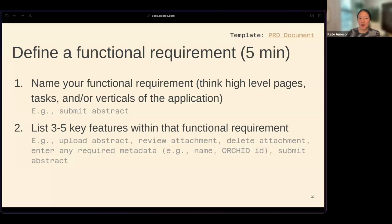Give a name to your functional requirement. As I said, this one feels maybe the most nebulous, at least to me. But things you can think about are high level pages, tasks, verticals, or areas within the application. In my example, I was thinking about the abstract submission page, and then try and list out 3 to 5 key features within that functional requirement. So, for example, users might need to upload the abstract, review their attachment, delete their attachment, enter any required metadata, or submit their abstract. So I'll go ahead and set another 5 minute timer.